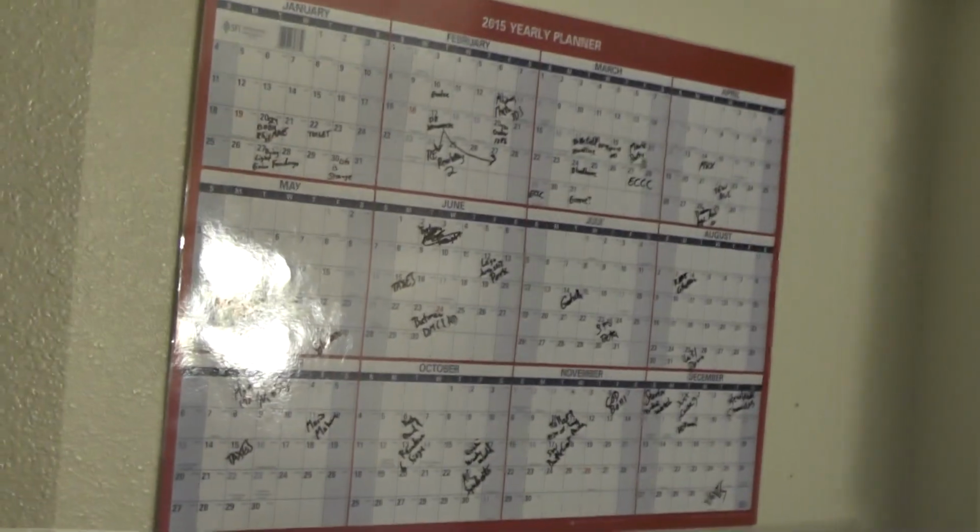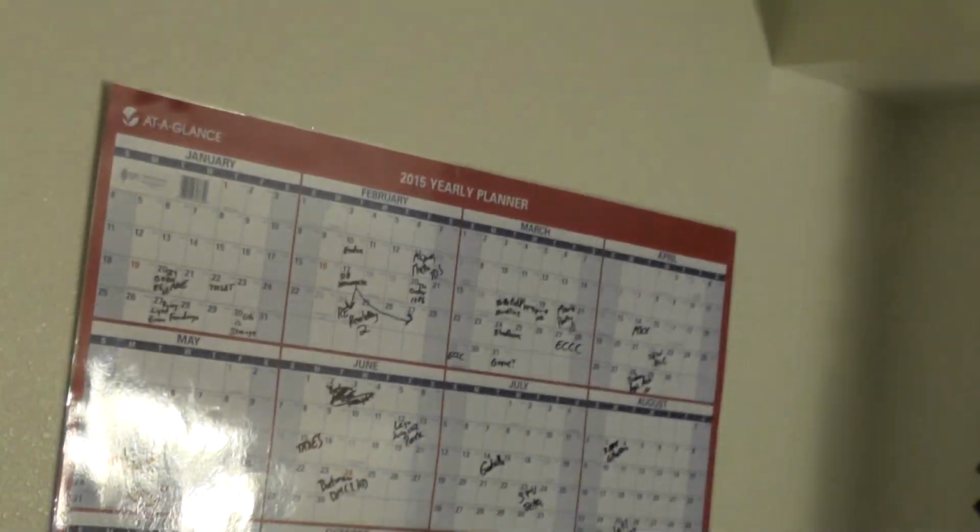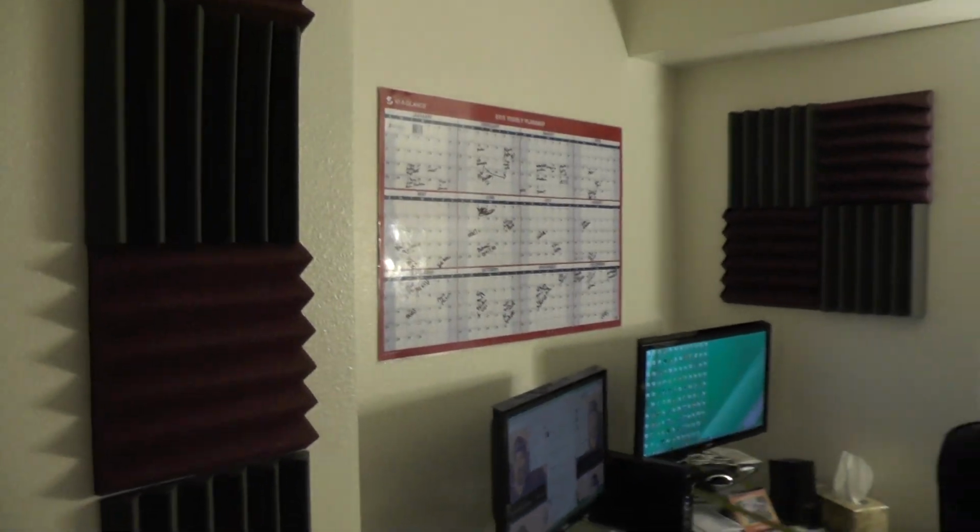According to my schedule, yours is bigger than mine. My schedule, this is my gaming schedule, which yes, is the same kind of calendar, and I'm still updating it as I get new game releases and such.